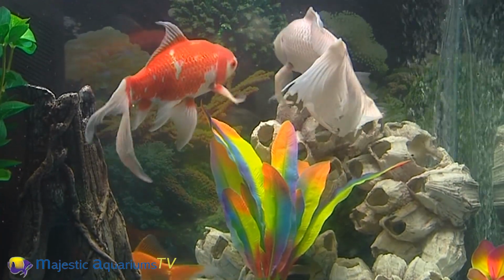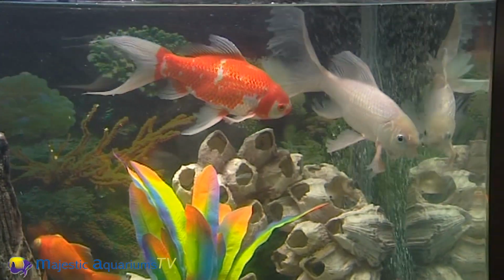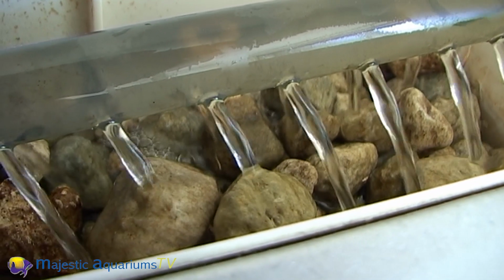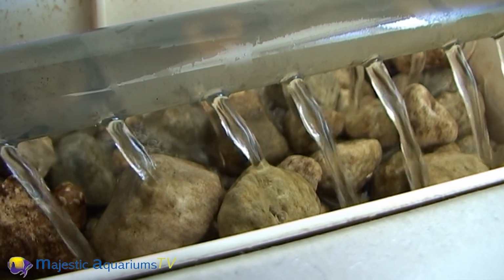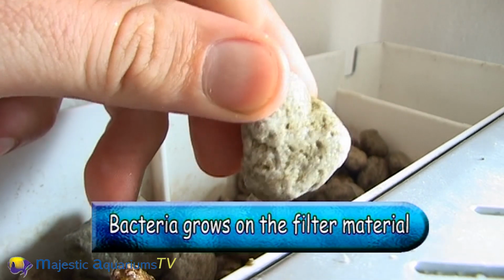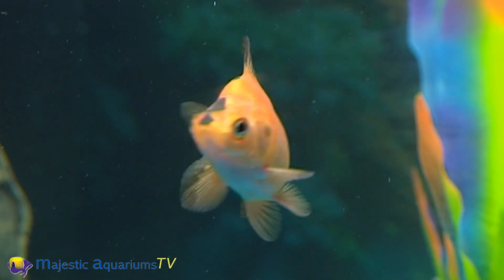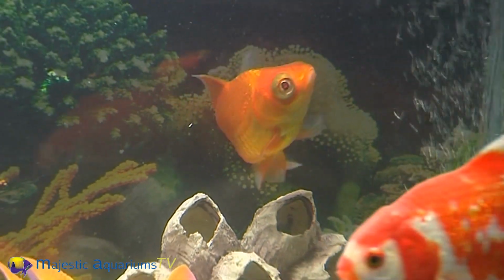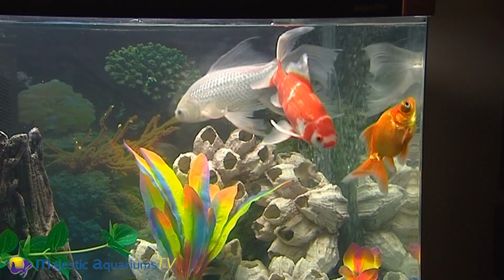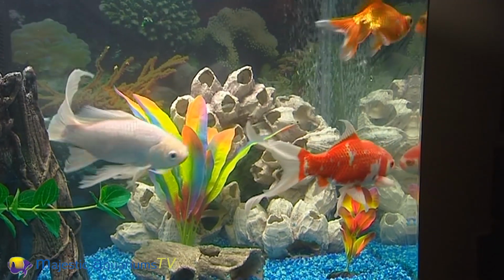Understanding that the bacteria needs to break down the ammonia means that we need somewhere for this bacteria to be, for example in a filter. So the bigger the filter and the more bacteria this filter can grow, the more effective the filter is going to be and the cleaner your aquarium is going to be. If you don't have a filter in your aquarium, then the bacteria is going to grow in the aquarium, both on the walls of the aquarium, on any decorations and on the gravel.